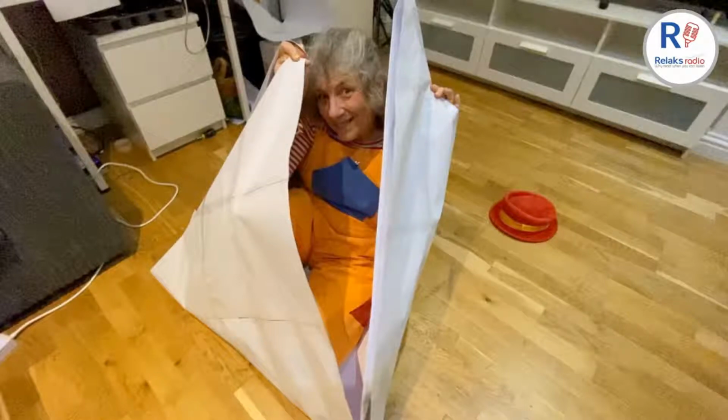The problem was she was holding it together rather than having those edges up the back of it taped together. She had to hold them together, so she couldn't get right down. That did cause a bit of a problem.